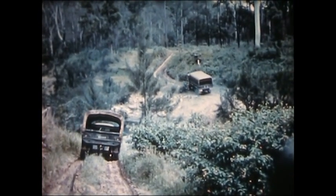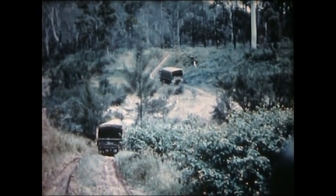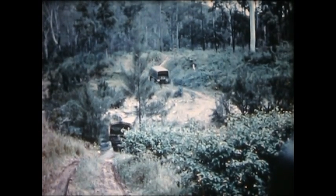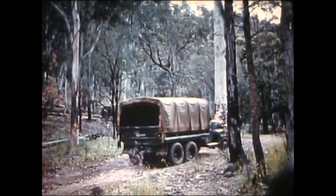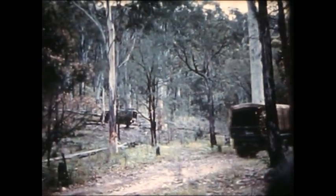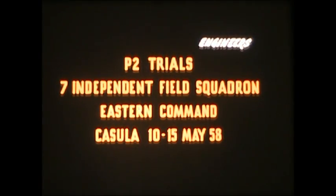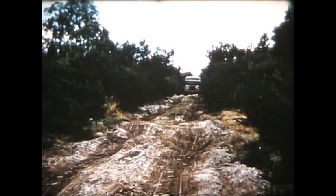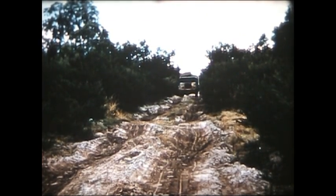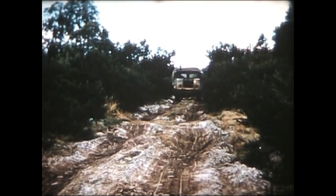In wet conditions, this track was very difficult to negotiate. Both vehicles made it, the comparator vehicle having the easier run in the tracks of P3. The second prototype, P2, was delivered to the School of Military Engineering for trials by the 7th Independent Field Squadron at Casula. This could well be called trial by torture.